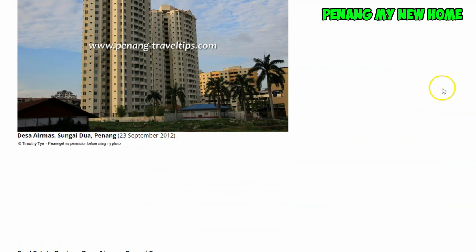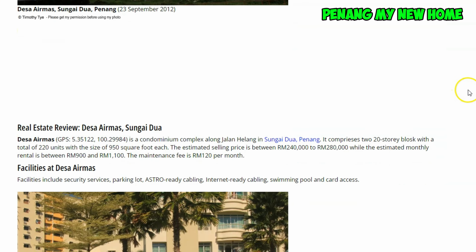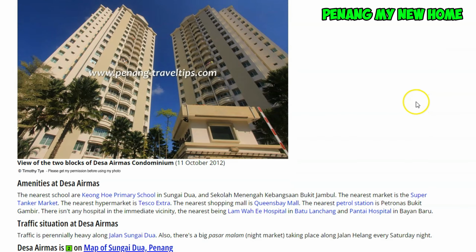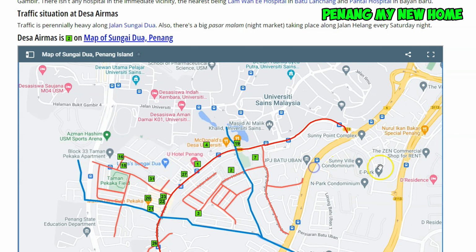So let's say for example this one, this is Desa Air Mas condominium in Sungai Dua. And then the information, and Desa Air Mas is number 2 on the map of Sungai Dua. So look for number 2, there it is. So there is where Desa Air Mas is located. So all the information is there on the map for you.